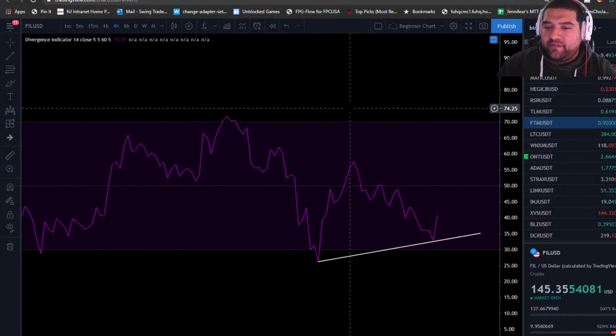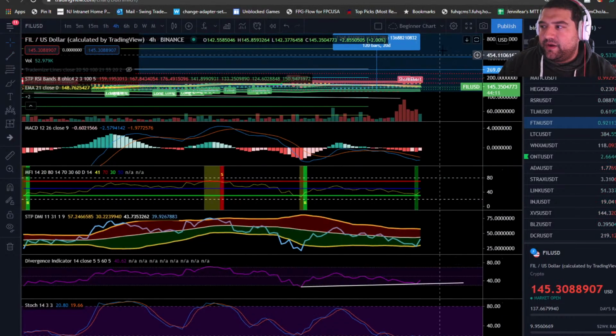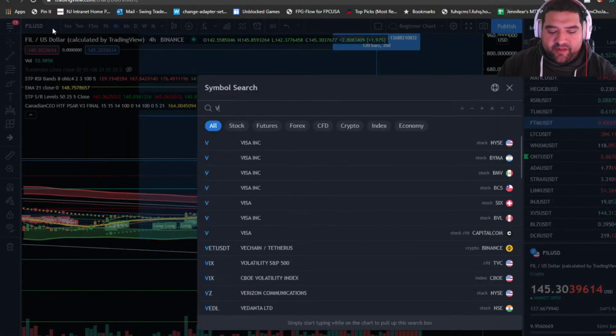I didn't look at Veracity. Let me look at that real quick. I know I said I was going to look at that before. Is that VRA or something?